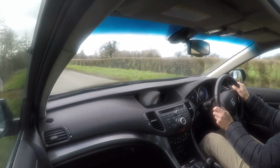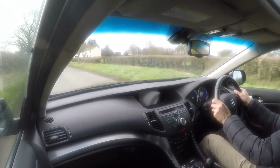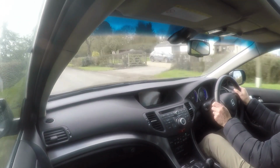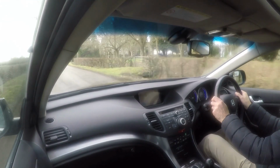Also done on these very quiet country roads in this absolutely beautiful part of Gloucestershire. This actually forms part of the road test route we take our customers on, so hopefully it will be representative of what you feel yourself should you be offered a test drive in the car.